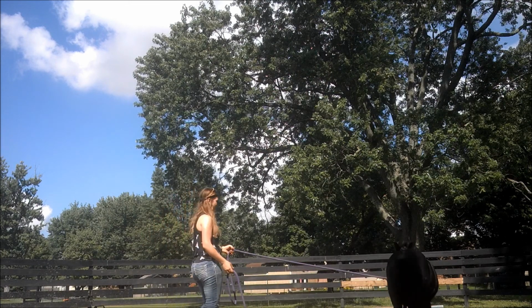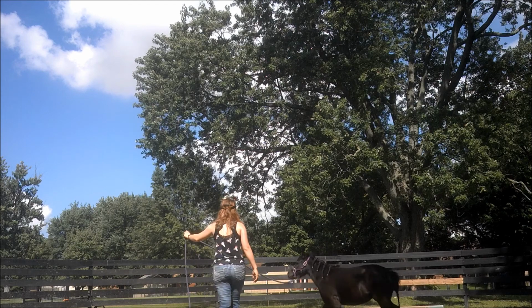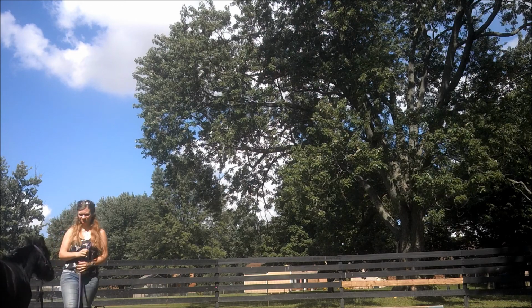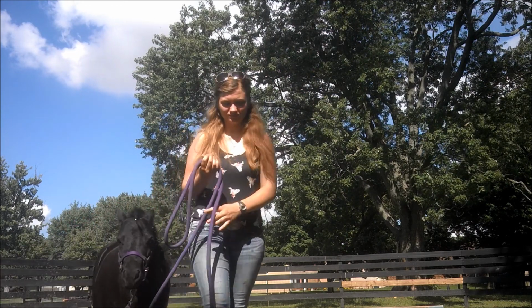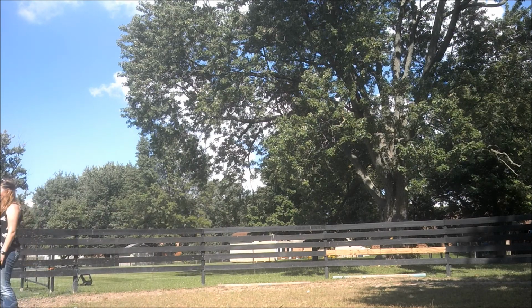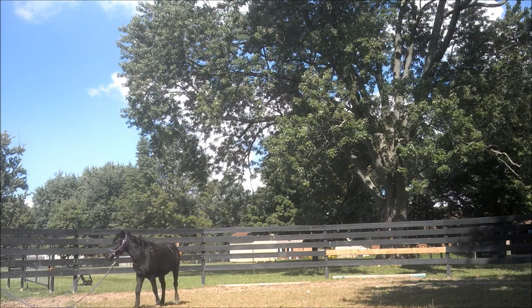So I'm asking her to push. I'm pushing her off. Asking her to go around. Now I'm asking her with just my body language. She came with a nice loop in the rope. So then we're doing it again at the trot. So I'm just asking her to step off and trot around. And then asking her to come to me with just a voice command and a shift in my body language.